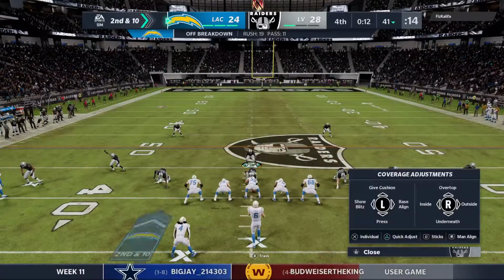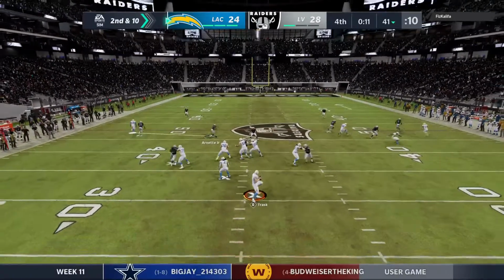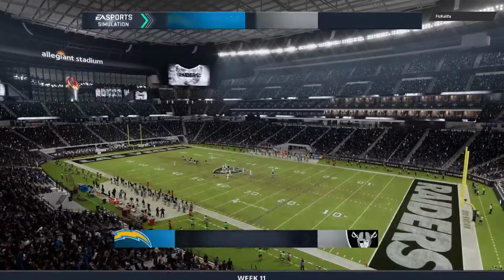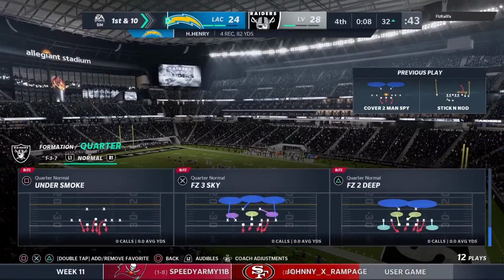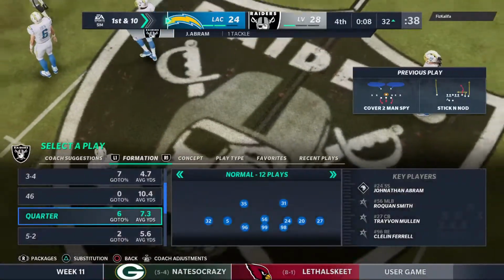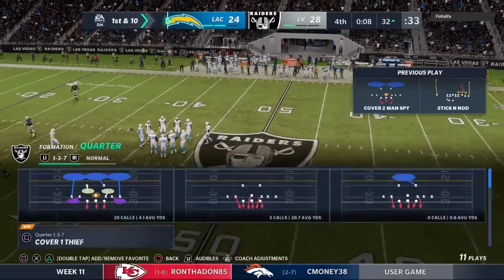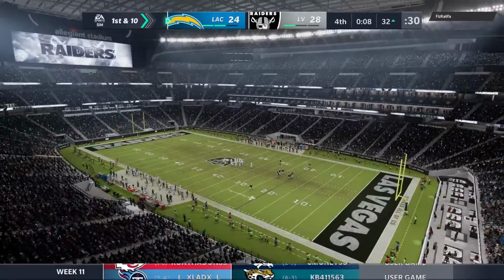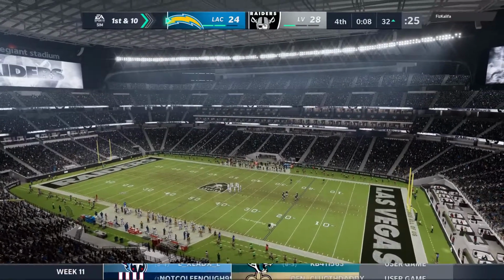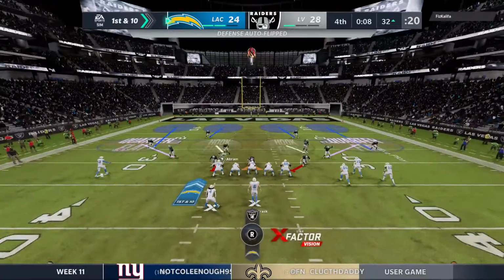Here now is 2nd and 10, again from the 41. He'll look to throw. Over the middle, complete. That's Henry. And with inside of 10 seconds, 8 to be precise, we get whistles and a timeout on the field. First down, Chargers. From the 32 now, here's 1st and 10.